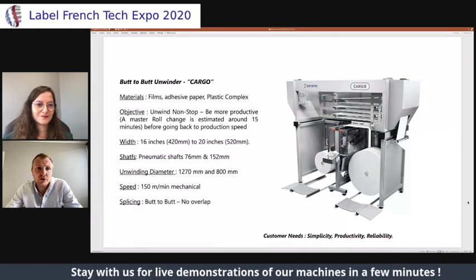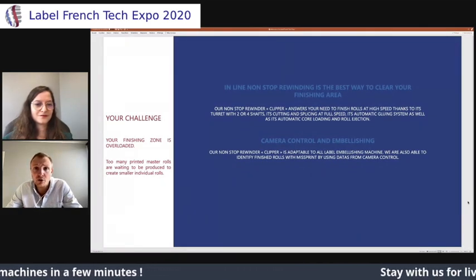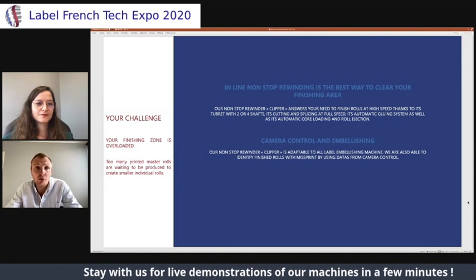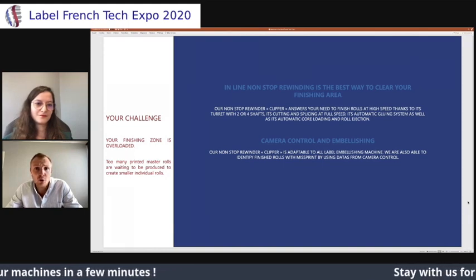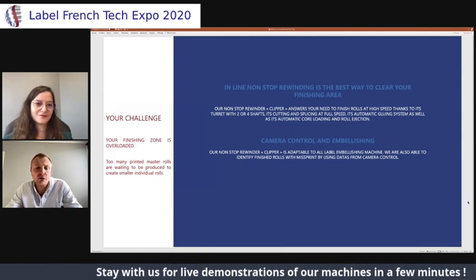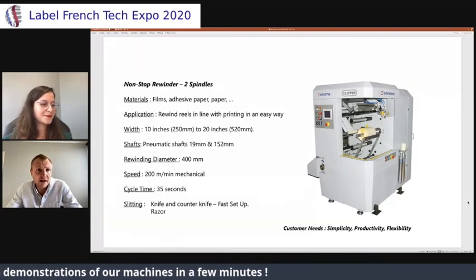What are the other sources of machine stop and time loss? It's the finishing, the fact of having a printed master roll and creating very small rolls. It always happens that your finishing zone is overbooked. Sometimes the packaging and the converting from a master roll to a small roll will take more time than the printing itself. And for that, our wide range of non-stop rewinders will answer perfectly all of your needs.